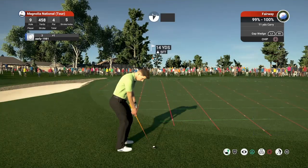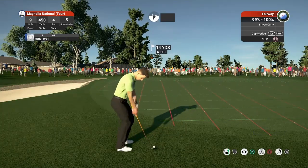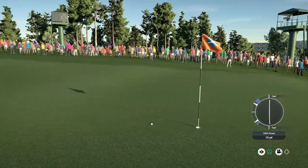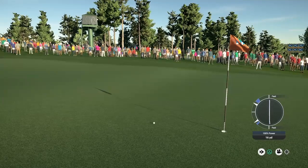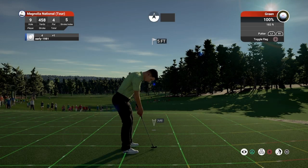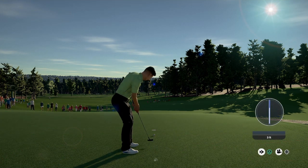Just try to use the top of this slope to hold the ball up and let it release out. Just like that. Oh, why, I thought we'd hold it in. What a shot that was. And hopefully we can pick up the par here and remain at one over par.